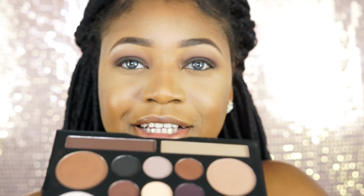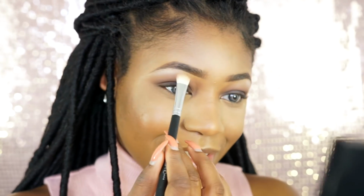I'm going to be grabbing a flat brush, and I'm going into this white eyeshadow right here, and this is going to be my brow bone highlight. This palette also has eyebrow products in it, so like eyebrow powders, which is really nice. So it's very versatile with the eyeshadows, contour, and then brow products. So I like that. Good job, NYX.